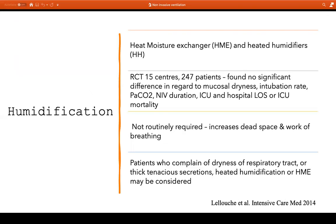Now, humidification. It is not that commonly used, but we should discuss humidification when the patient is on NIV. Options are heat moisture exchanger and heated humidifier. An RCT of 15 centers with 247 patients has found that there is no significant difference in regard to mucosal dryness, intubation rate, PaCO2, NIV duration, ICU and hospital length of stay, and ICU mortality with these two modalities of humidification.